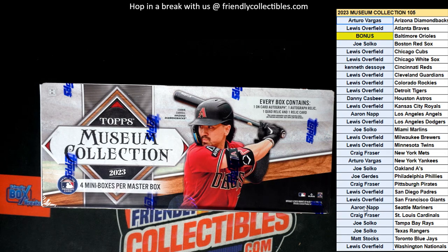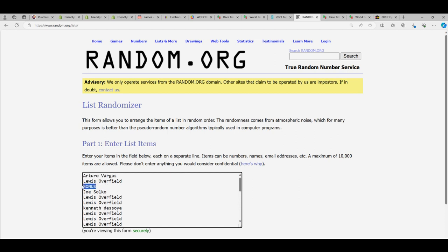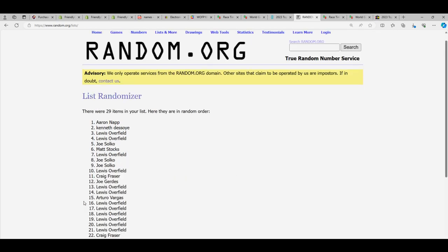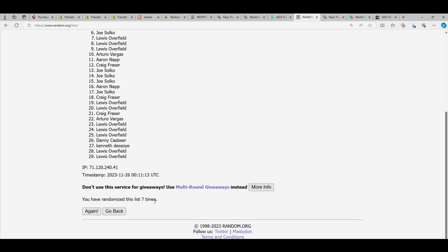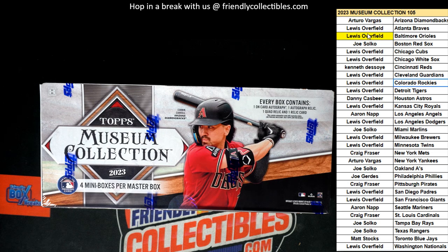We're going to random this entire list seven times. Where's that top list after seven? Lucky number seven. Lewis, it's all you, bro. You just picked up the Orioles, man. Congratulations. Wow. Free team right there, and one of the best teams to own in the entire box break.